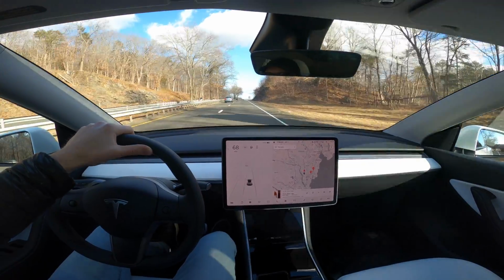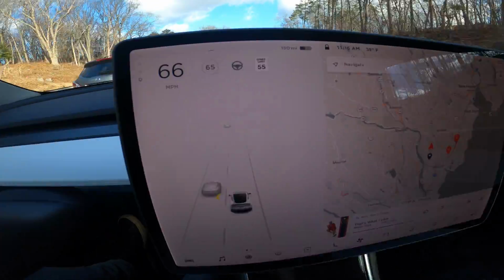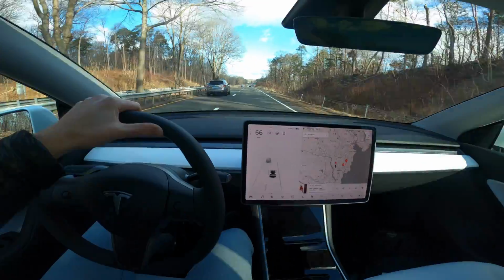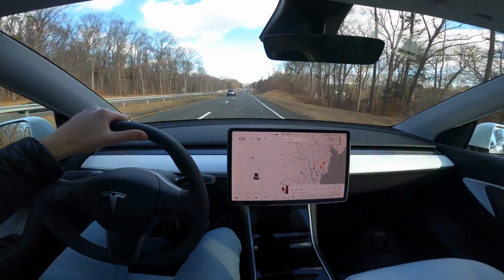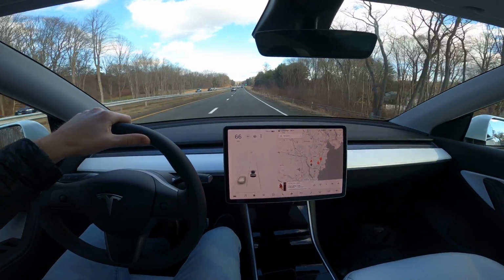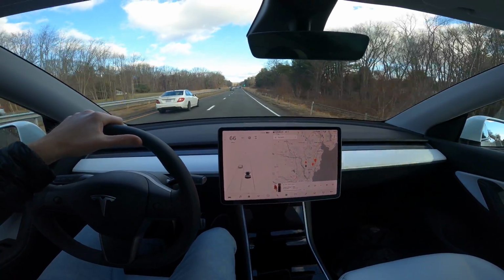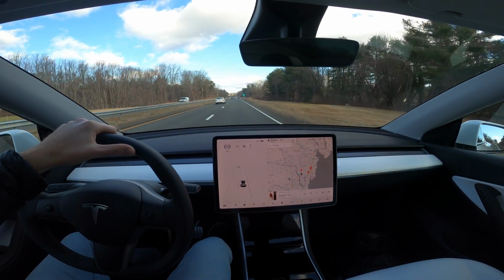Here we are on Connecticut's Merritt Parkway, just cruising along here at a nice easy 67 miles per hour. And yeah, it is a really windy day today. It's winter time. I think there's like 40 or 50 mile an hour wind gusts. So I think that definitely plays a factor.